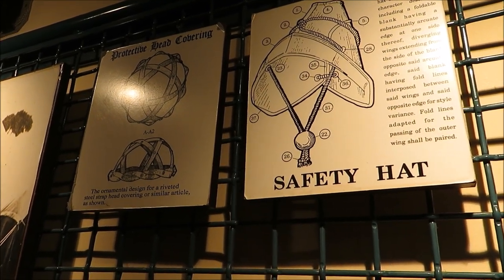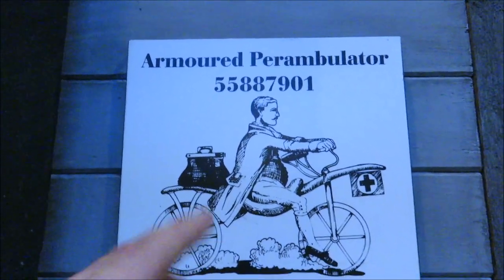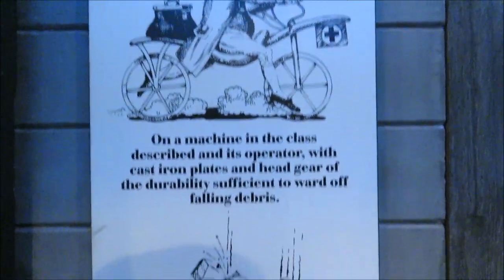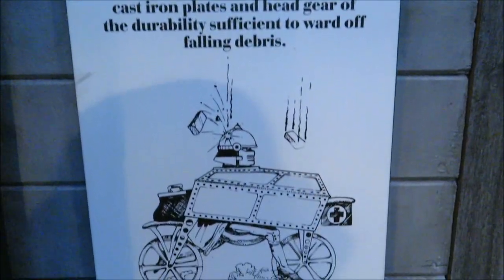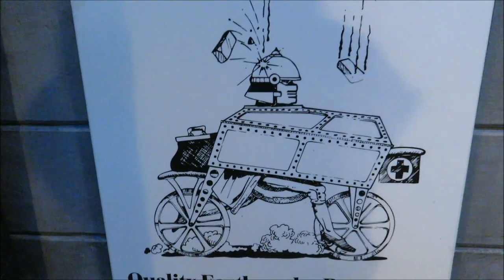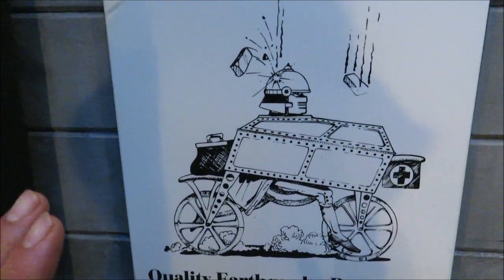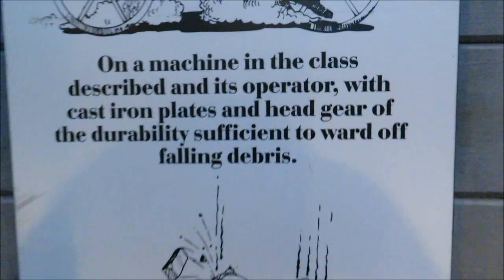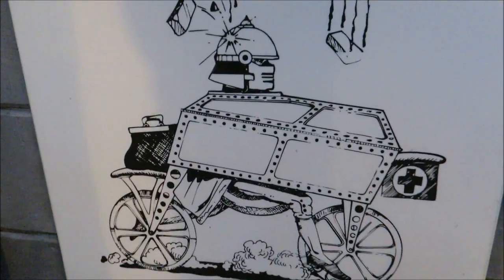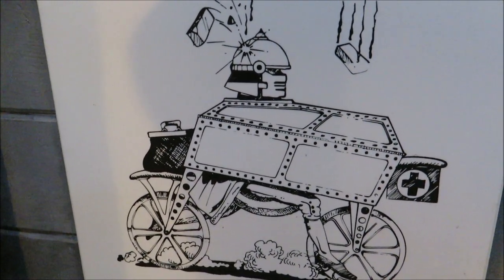There's actually a pretty cool bicycle over here. Look at this. Basically, it is a bicycle cover to protect you in case you are out riding your bicycle during an earthquake. It reminds me of something from Mad Max. It basically shields you from any falling debris. Pretty durable, and it is sufficient to ward off falling debris. I would love to see that going down the street.